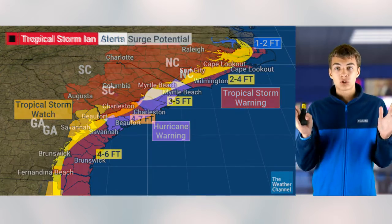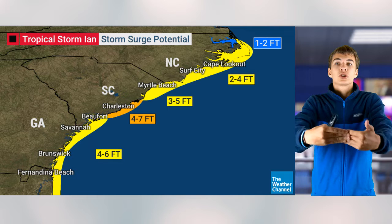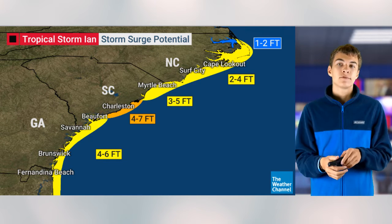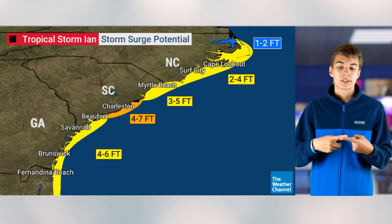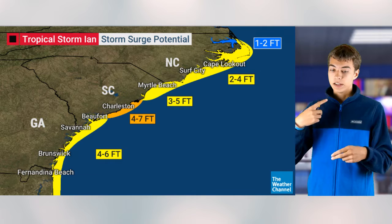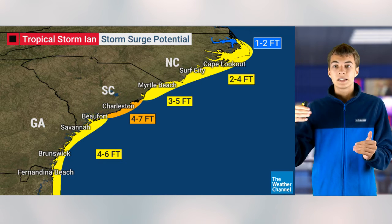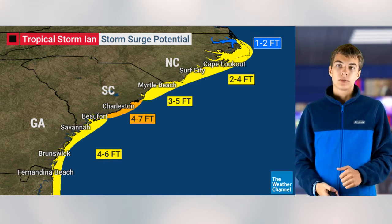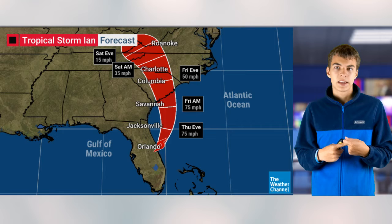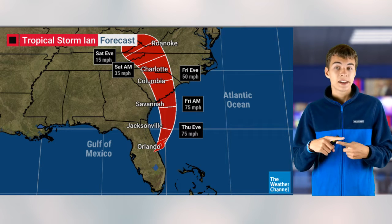So let's take a look at the storm surge. This is where the ocean gets pushed onto dry land. We could see up to 7 feet of storm surge in cities like Charleston, up in Myrtle Beach, Surf City. Savannah, Brunswick, that's where we could see anywhere from 3 to maybe 6 feet of storm surge above normally dry ground.